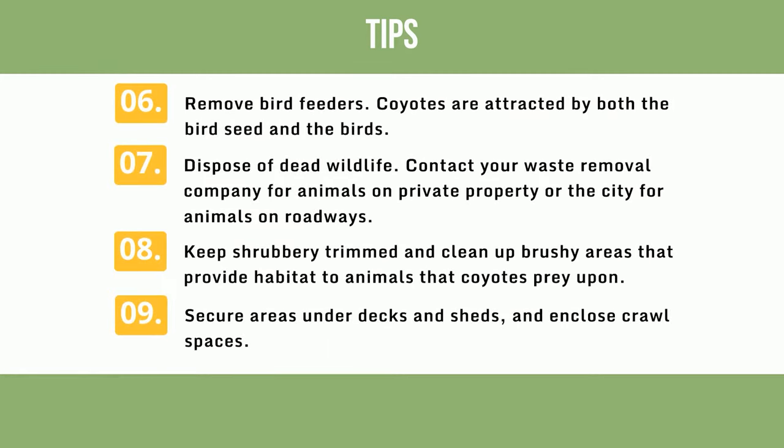6. Remove bird feeders. Coyotes are attracted by both the bird seed and the birds. 7. Dispose of dead wildlife. Contact your waste removal company for animals on private property or the city for animals on roadways. 8. Keep shrubbery trimmed and clean up brushy areas that provide habitat to animals that coyotes prey upon.